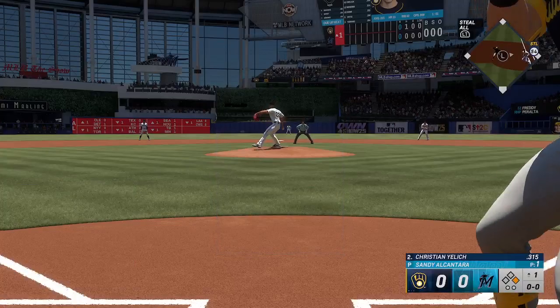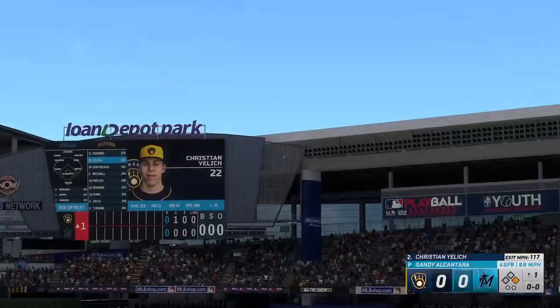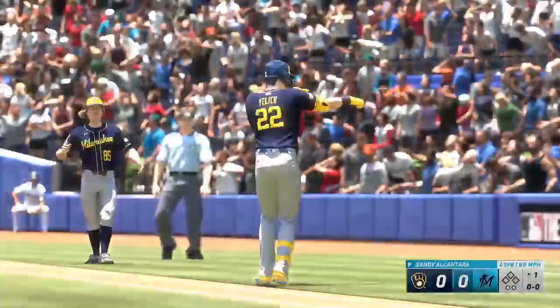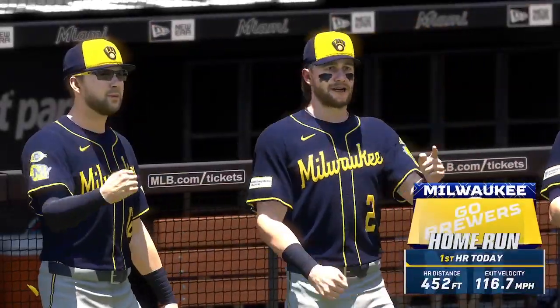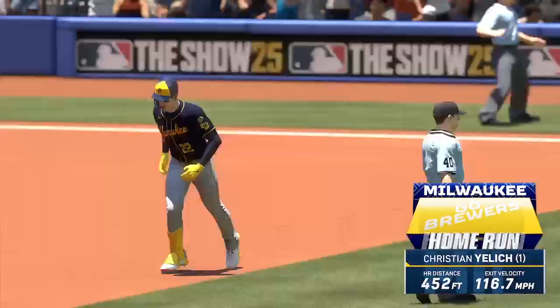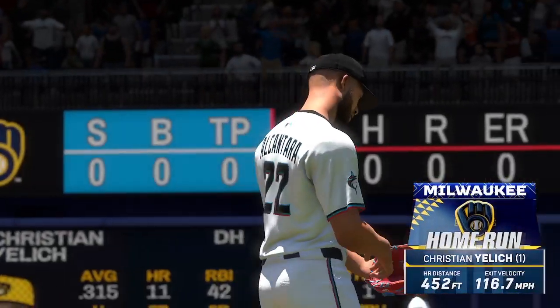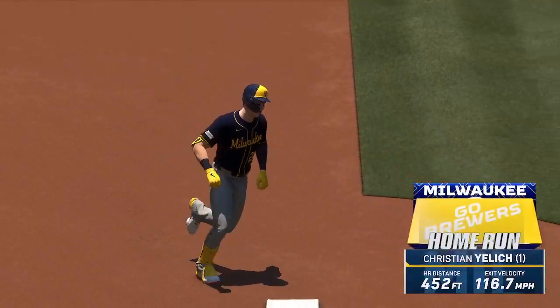And now let's see if they force some action with good wheels. Oh, now this is blasted. Way back there. On its way. Gone. Into the second deck it goes. And that's how they take the lead. It's 2-0. He ambushed him right there, Siggy. Yeah, swinging on that first pitch, and I think losing one over the fence is exactly what he had in mind as well.